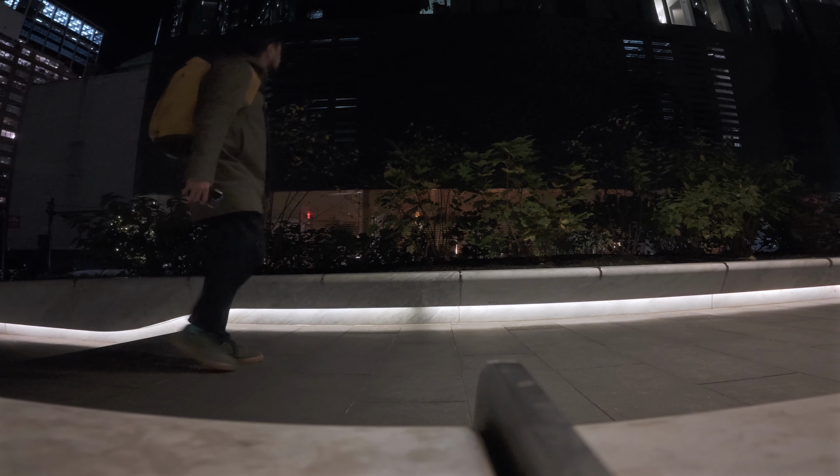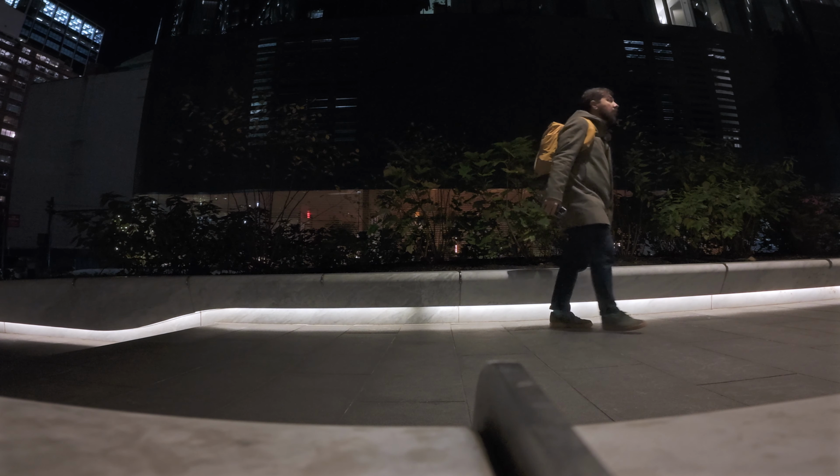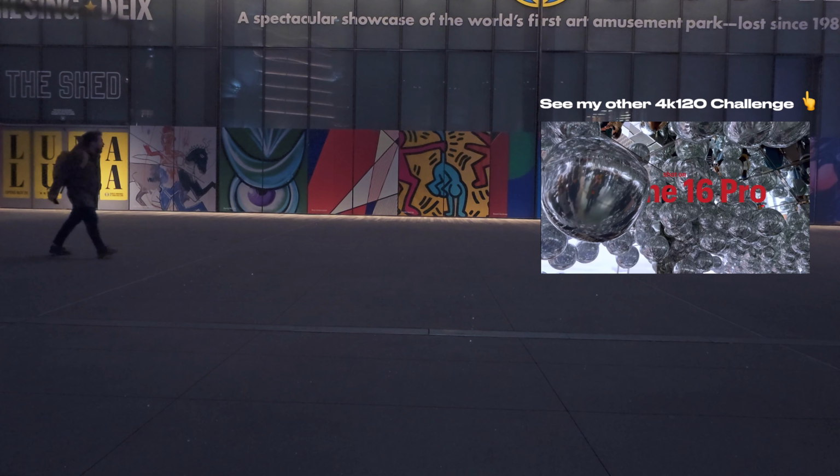The iPhone is at, right now, 8% battery. I left with 100% almost 3 hours ago. So most of the footage you've seen until now has been basically 92% of the battery. So what is the conclusion after this entire evening of filming in 4K 120, HDR and ProRes Log?